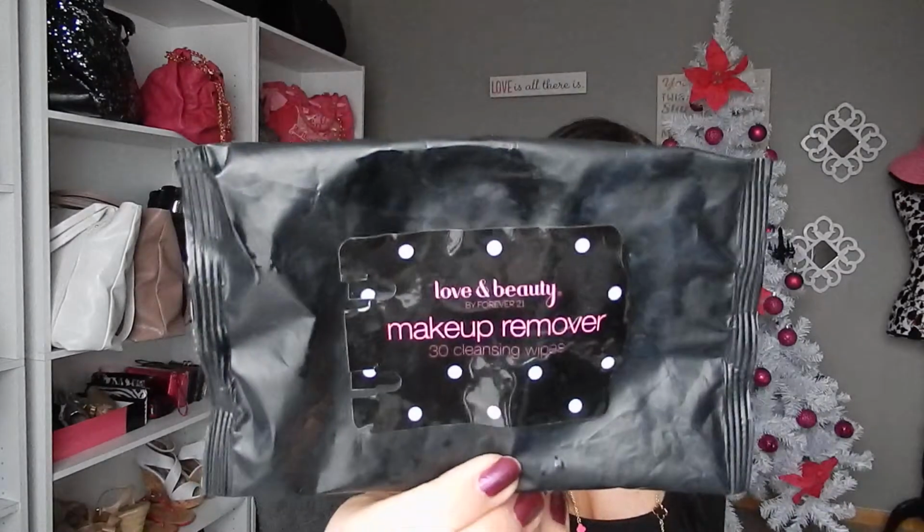And another makeup remover is one from Forever 21. I don't know how many were in here, but it was only $2.80. Worked really, really great. I would say maybe a step down from the Neutrogena, but it worked really nice. And then I tried the sample of the Garnier Triple Nutrition.